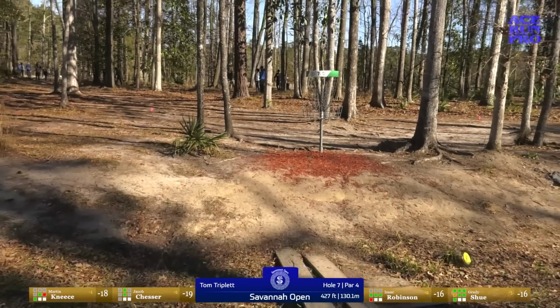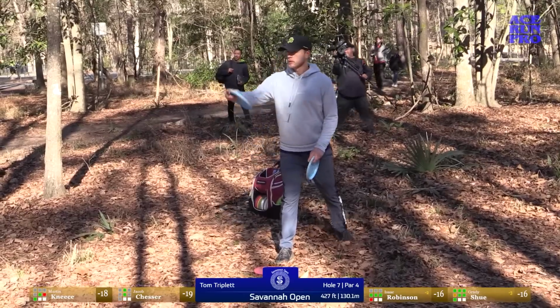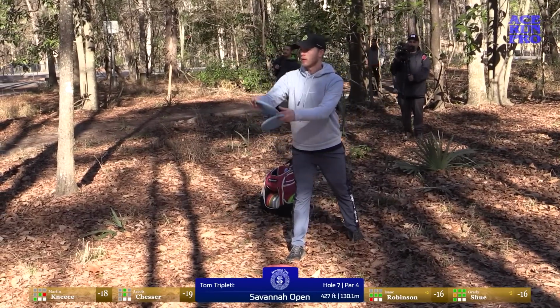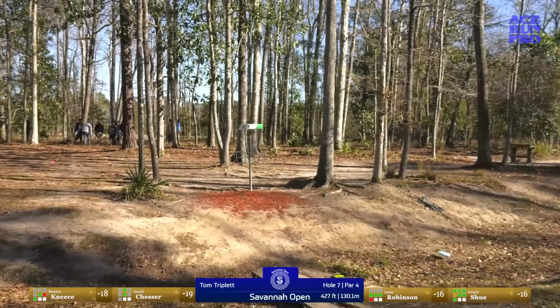Wow. Oh, don't get a roll. Okay, he'll be fine right there. What a shot. Really tight gap there from Martin. Really throwing the forehands with those breakers well.